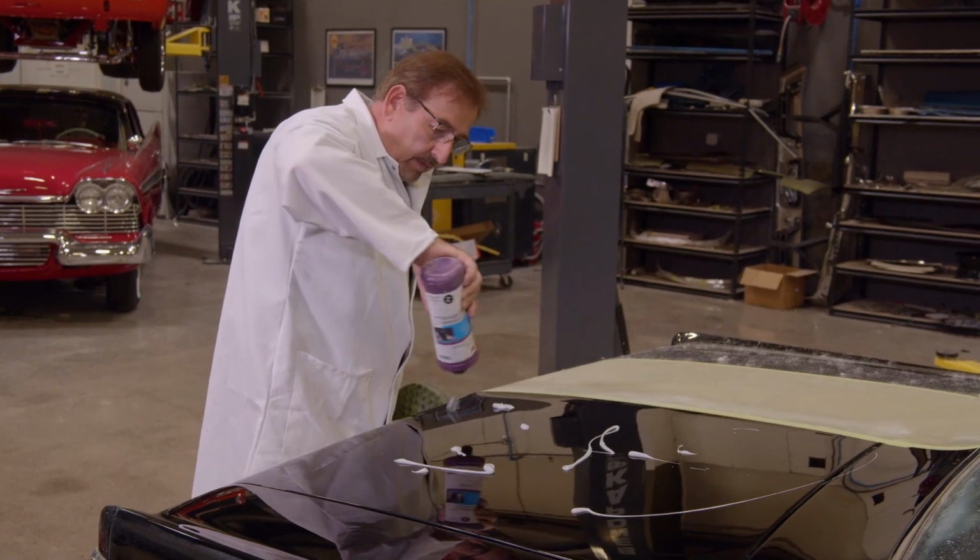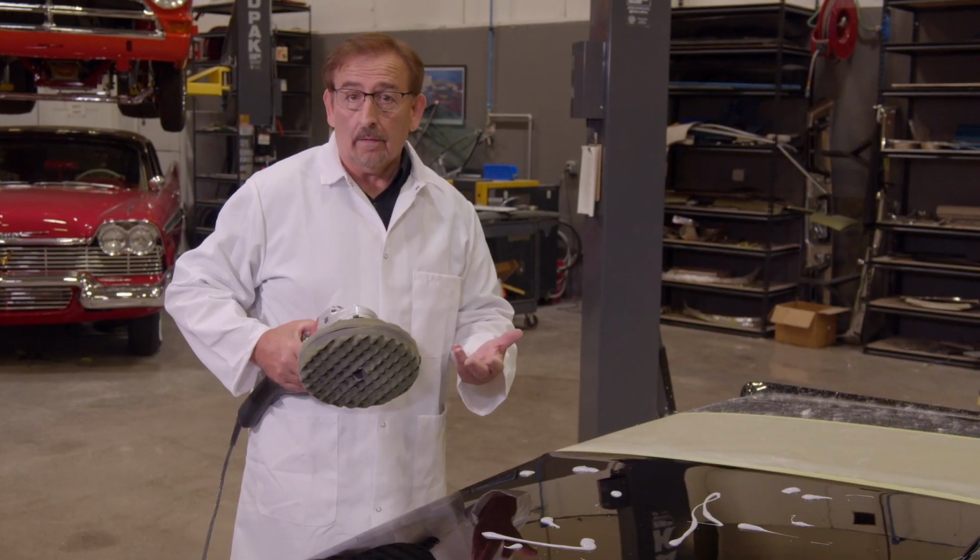Doesn't take as much product. This stuff goes a long way. This is kind of the fun part. This is the part that'll really make the paint pop. And the longer you take and the more you polish it, the deeper and the wetter the paint will get.